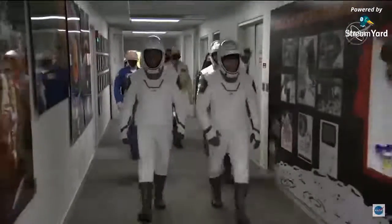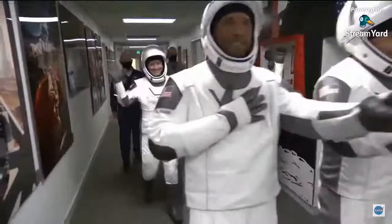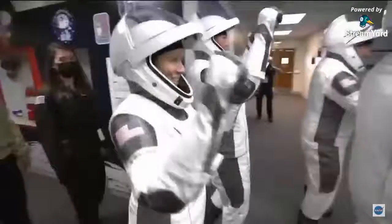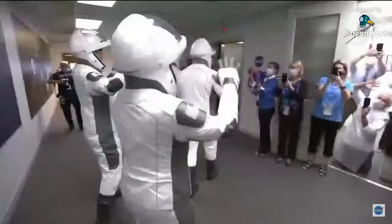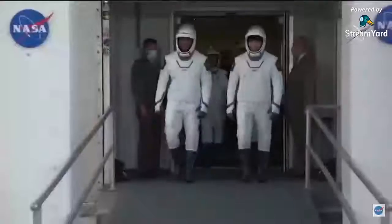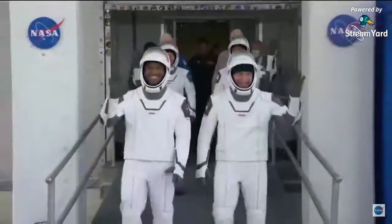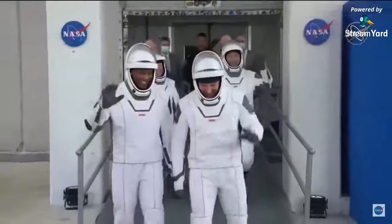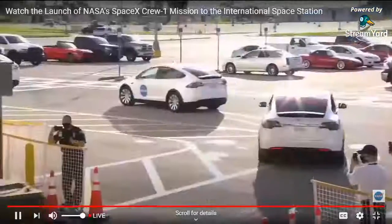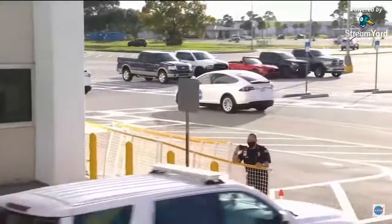Here they come, walking down the hall. Aw, like heavy there. Yeah, so cool. They're looking for people. They're looking for the people that have helped them all along the way, too, and want to make eye contact. Here they come. The Crew-1 astronauts now beginning their journey to the launch pad ahead of this historic mission to the International Space Station. This departing for the pad on schedule.